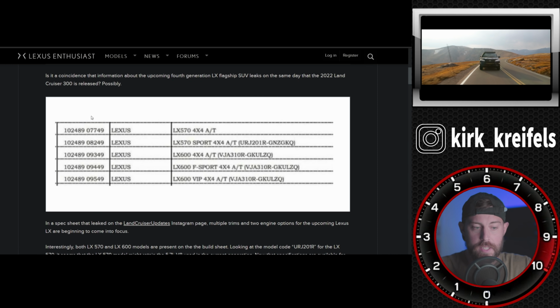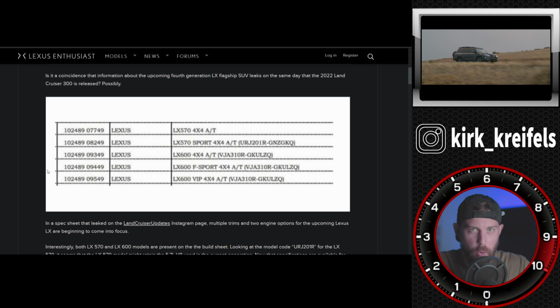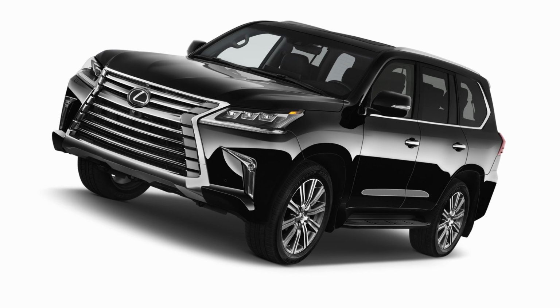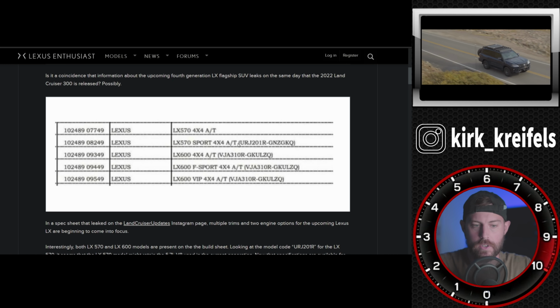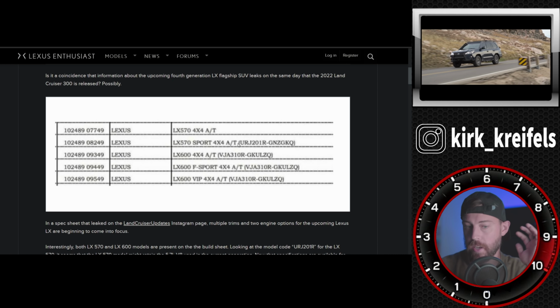I don't know exactly what these numbers on the left mean. This almost looks like an ordering sheet to me. I've never ordered any vehicles for a dealership, but to me, this is what it looks like. Now, we're all familiar with the LX570. We're also familiar with the 570 Sport, which has the different grille on it. It's a little bit more luxurious. I'm seeing this as the LX570 base and the LX570 Sport version, which is typically full-blown luxury, like luxury build here in the United States.